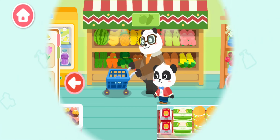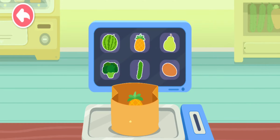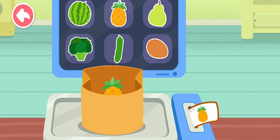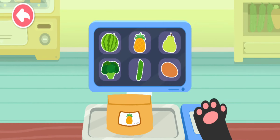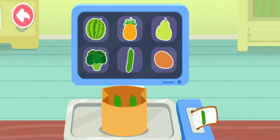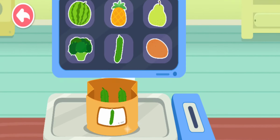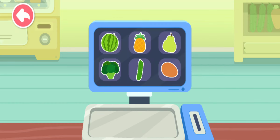Fruit and vegetable section. Honey, can you find the fruit? Cucumber. Pineapple. All done! You're great!